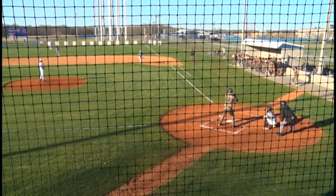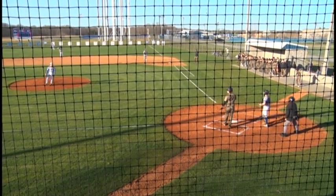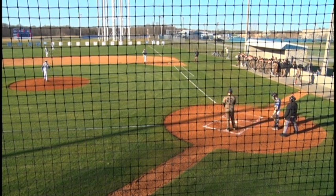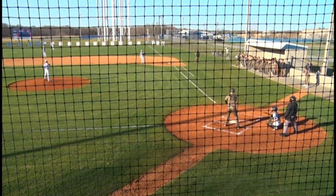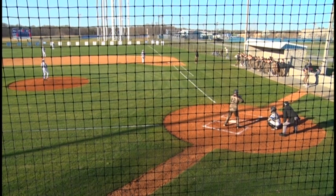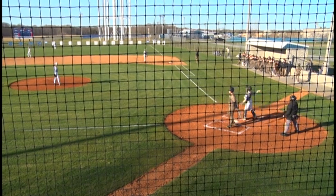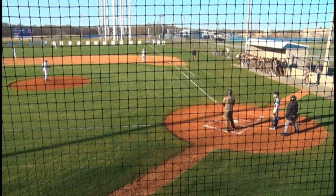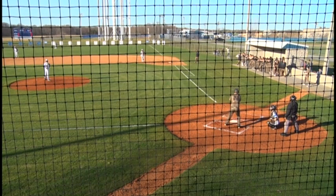Hunt still pitching from the stretch with Latham on second, taking a generous lead. That pitch is just a little bit high. Count 1-0 now. We're in the top of the second with no score, with 2 outs. Jacob Hunt delivers the pitch. Swing and a miss. Strike 1. Count goes 1-1 now to Vance, number 22.